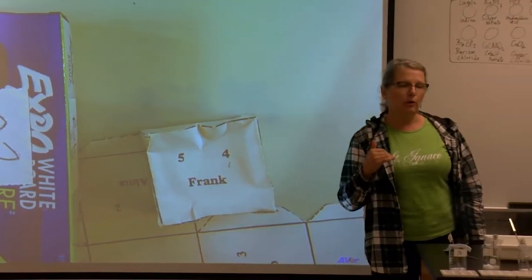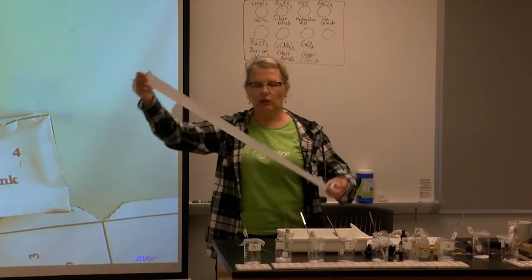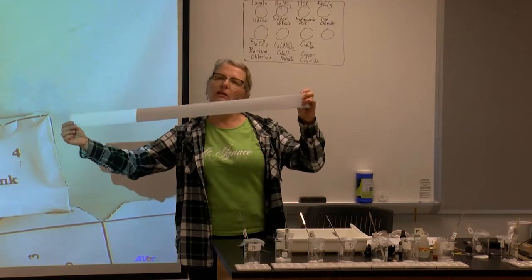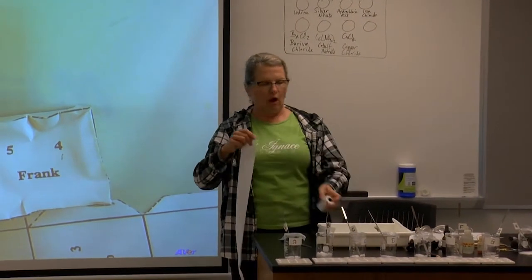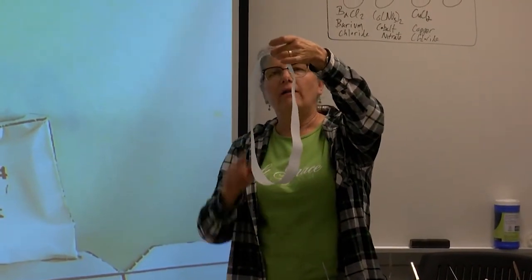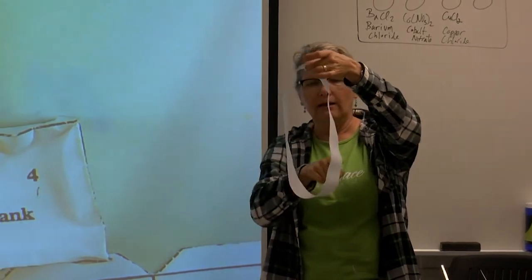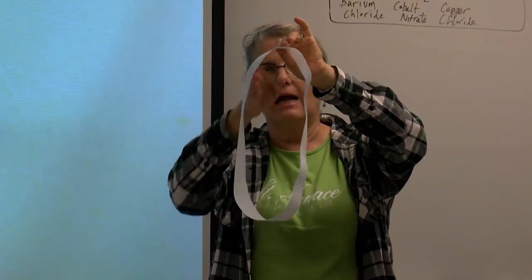Okay, the next thing we're going to do is make a special little loop. What you need to do is take any long skinny paper that you have, and you're going to make a loop with it. This loop has an inside, and this loop has an outside. Those are not connected. There's a separate inside. There are two dimensions to this loop.